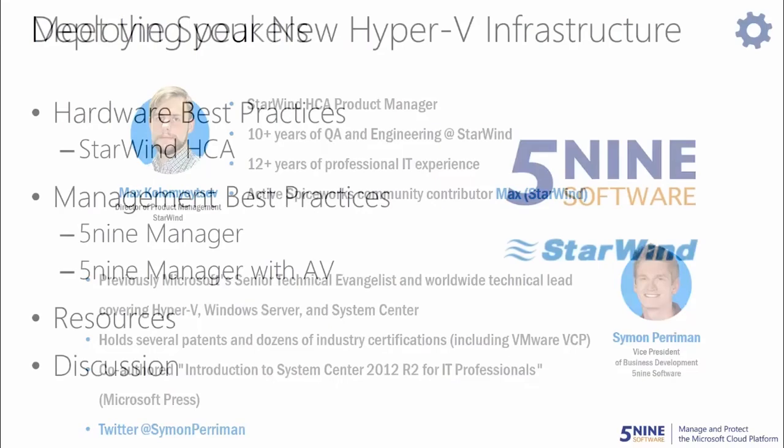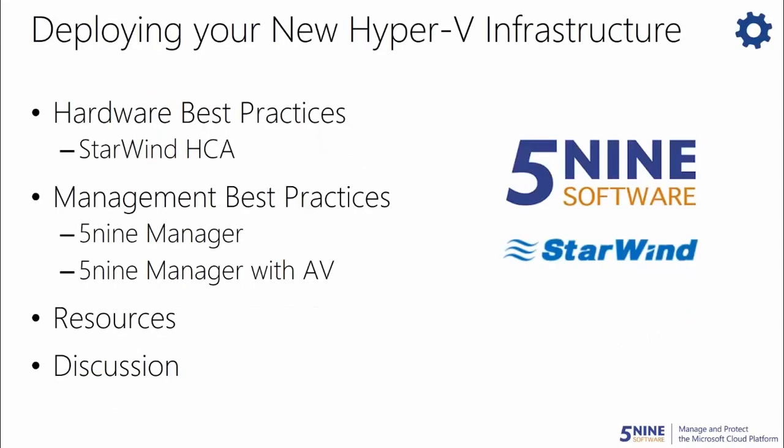With that, we want to go through a variety of best practices. First, taking a look at the hardware, leveraging StarWind's expertise with the physical components, and then taking a look at the management best practices, seeing where Five9's expertise come in with their own management platform. We're going to show you several resources and also have a discussion.